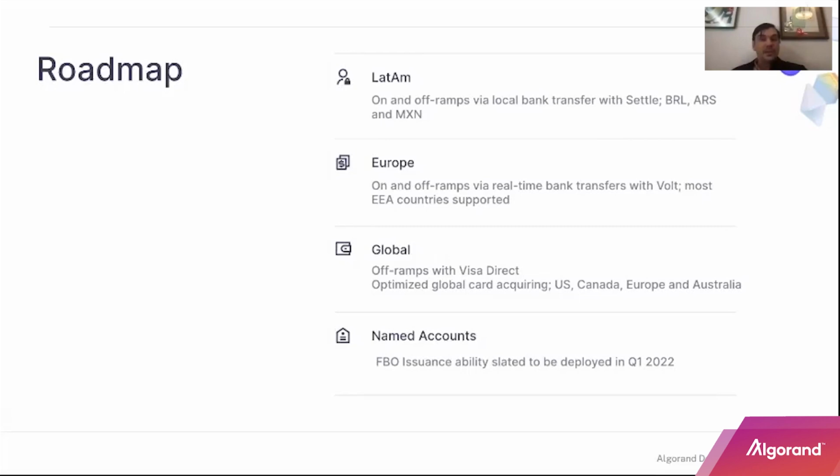And finally, we just received approval to begin issuing FBO accounts, which will enable projects built on top of Wyre to have fully named sub-accounts underneath them. And this is very valuable if you were trying to run a remittance or a payments application on top of Wyre. So we've been working really hard to grow our Rails network, to grow our capability set.